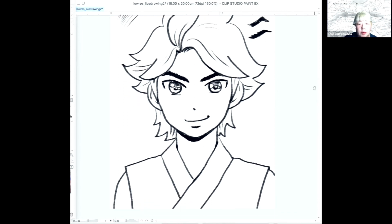And finally, for half wave, I sometimes add little lines like this on his cheek. He's not blushing, but it's like a kind of rosy cheek, healthy looking cheek kind of line.